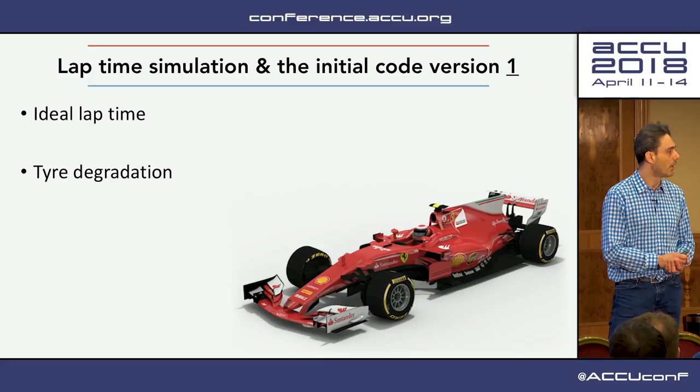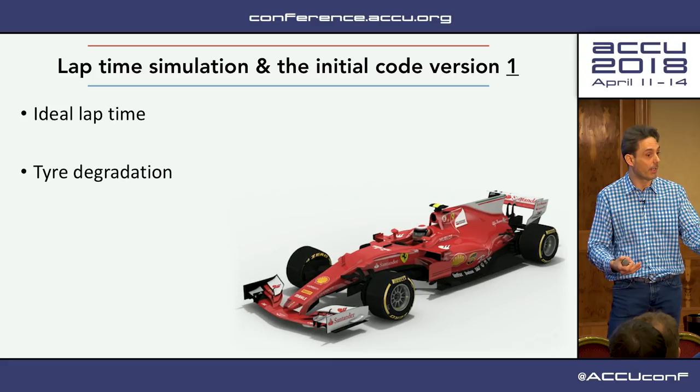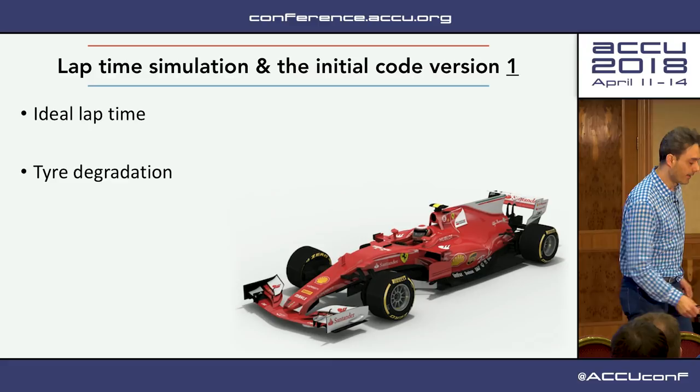But then you have to take into account the time of the pit stop. Is it worth replacing the tires now or not? And so let's take a look at the sample code that I'm using today.